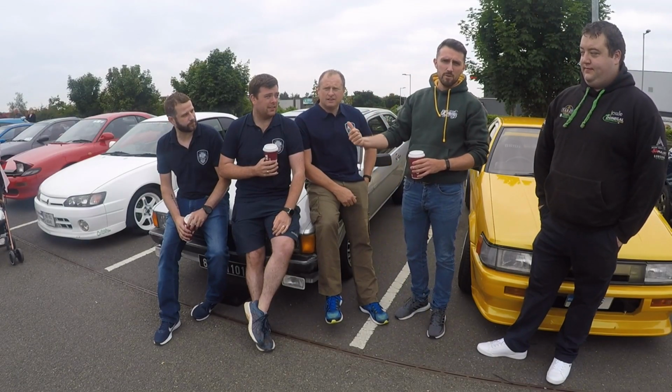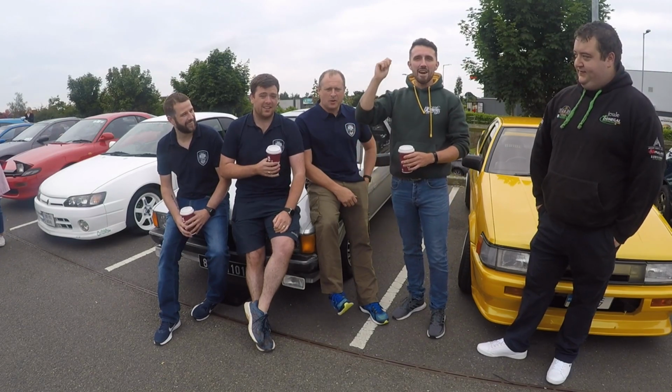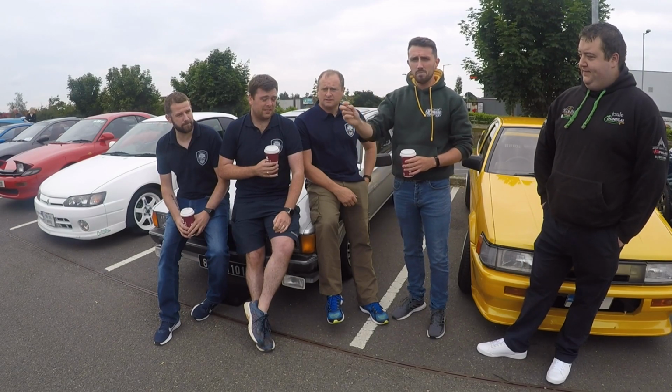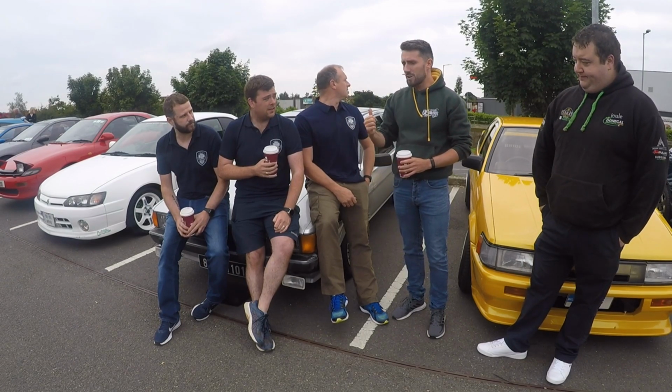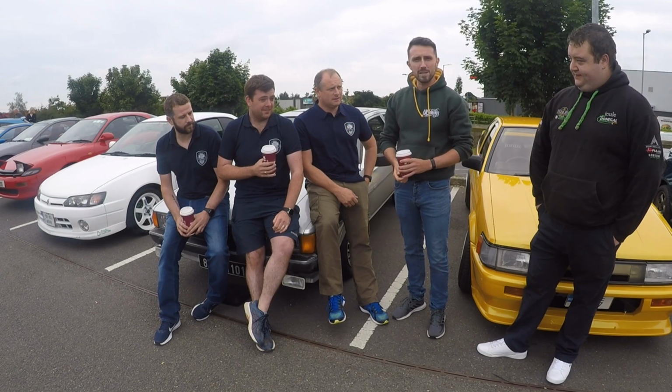So we're out here today with the Gorey Mower Club. We've got our coffee, some have coffee, and we've got a big car park here full of cars from everything from vintage, classics, modern, modified, and we're going to have a chat with the guys about their club, what they've done, what they're doing, and everything they're all about, I suppose.